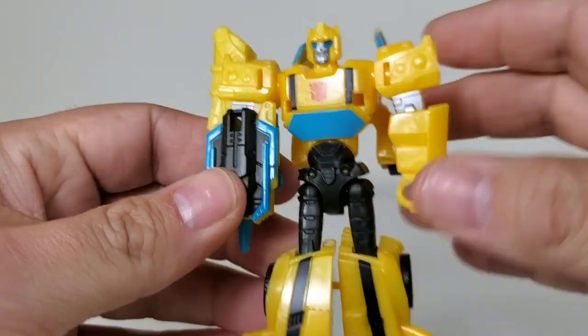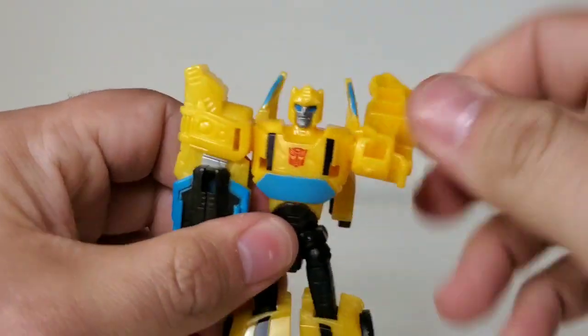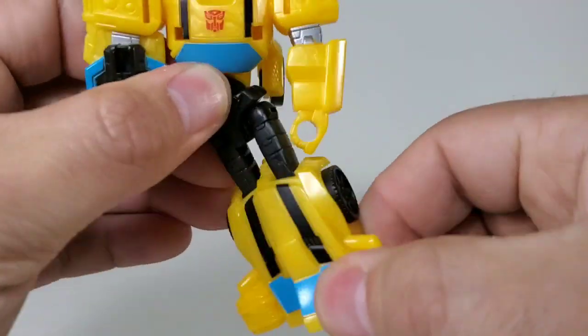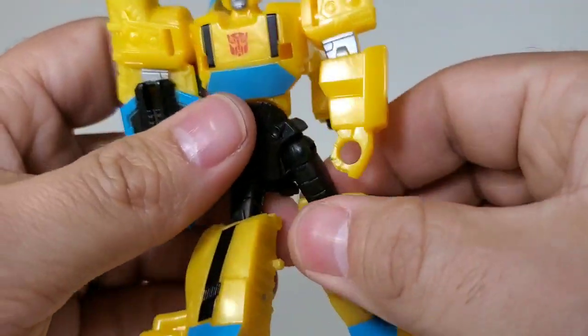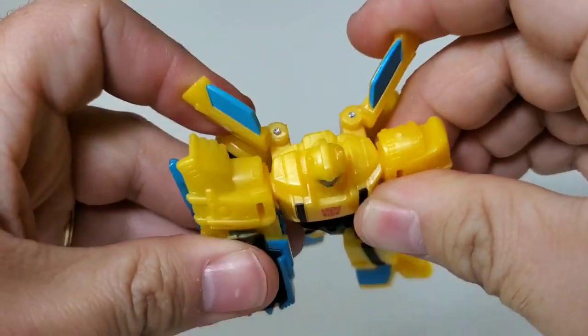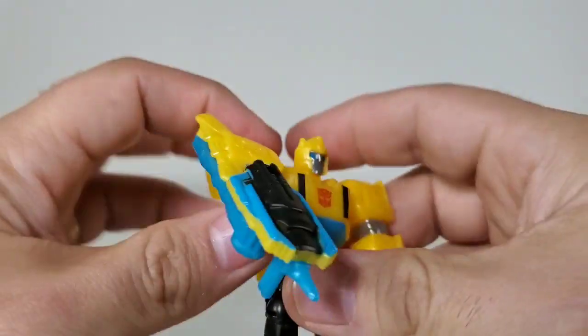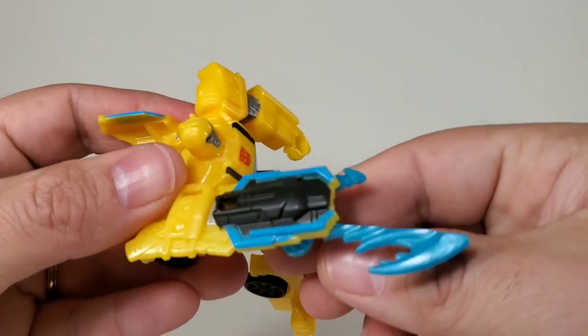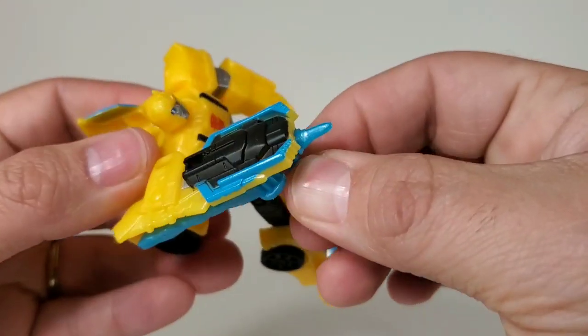So articulation is pretty much non-existent on the figure, except for some shoulders that you can spin around. He's got some hip joints here that you can go out, or ball joints. Knee bends are non-existent because that's part of the transformation. He does nothing else. Head doesn't turn. The wings do go, the doors go back and forth. And he has this weapon, which is pretty much his attack feature, his attack mode. You hit this, slide this little thing down, and this comes out.